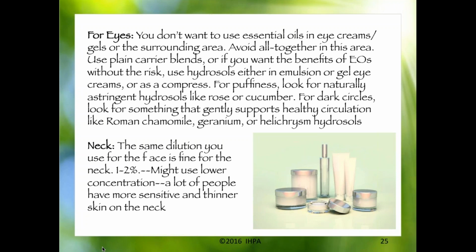You can also look for certain hydrosols that support healthy circulation. If you're someone who has dark circles, that is an indication that there might be some stagnation happening. So bromeliad, chamomile, geranium, and helichrysum hydrosols are really nice to support healthy circulation in the eye area. So you can either add those hydrosols to your products as ingredients in place of water, or if you are not formulating, you can simply use them as a compress using a linen cloth or a cotton cloth and just apply to the eye area and rest for 15 to 20 minutes and let them work their magic.